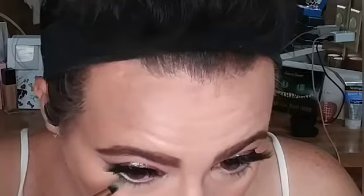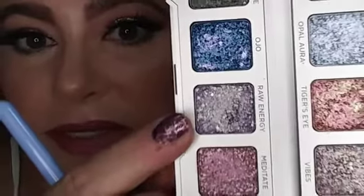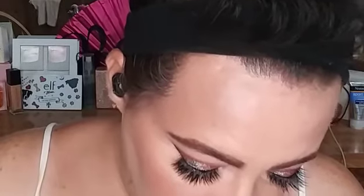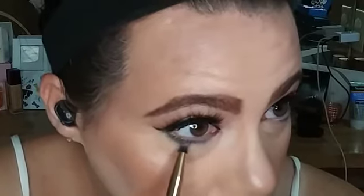And then I'm going to switch this brush off. And I think I'm going to go into the purple. Ooh, won't that be pretty? Can you guys even see that? I'm going to go into the purple for the other side. So I'm going to pick up this shade right here called Raw Energy and work that. I have got to do more looks with this palette. I like this palette way more than I thought I would. Let me spray this and pop that on the front half. I love this color.